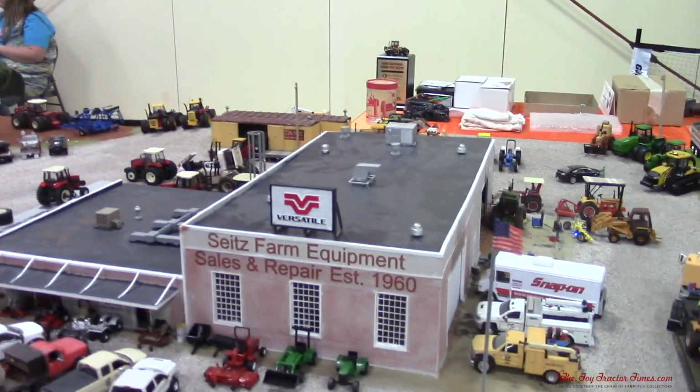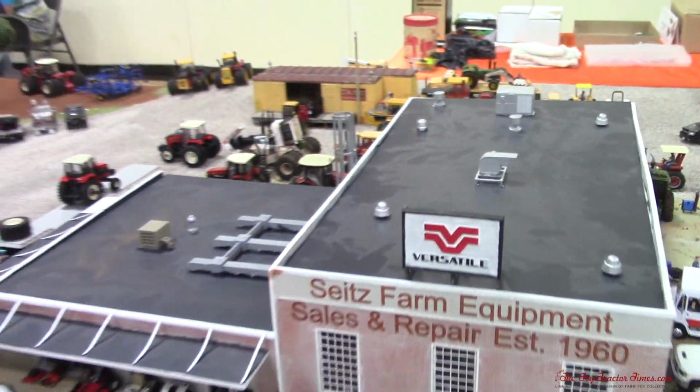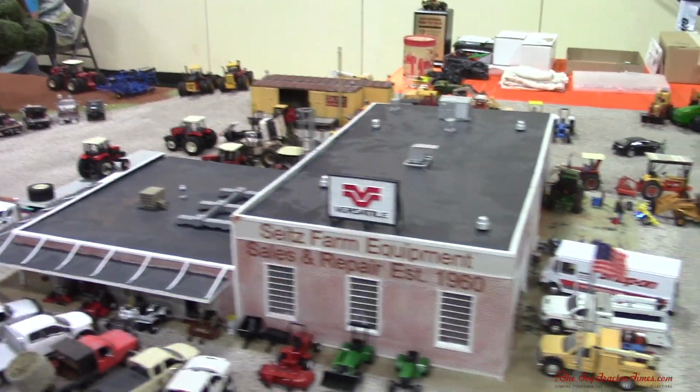Now, great looking classic dealership. Brick building here. Love the overhang. Again, we got the HVACs on the roof, the fans in the shop. But that's just the outside. Let's take a look at the inside.